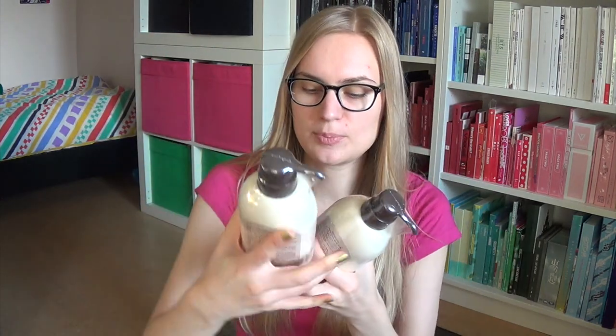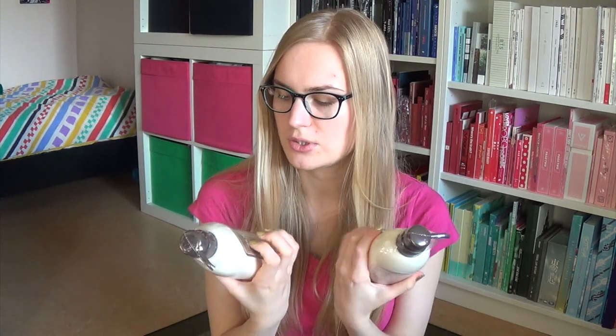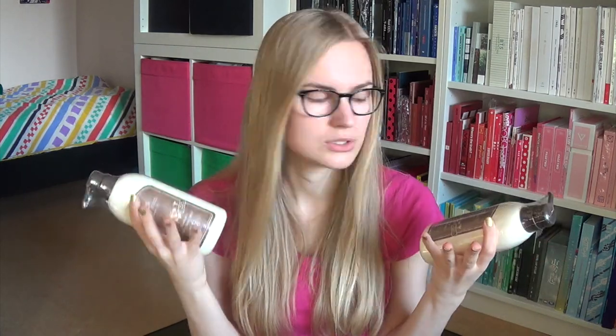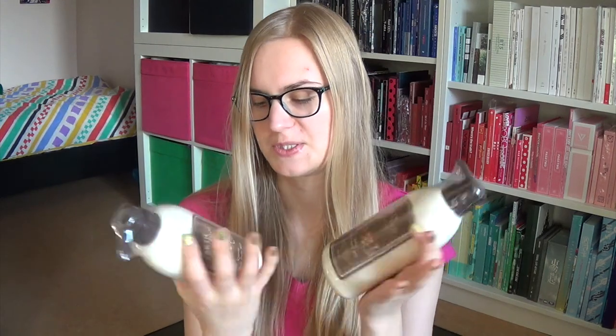Oh, I stocked up on body milk. These were really amazing. I love Skinfood products because, for some reason, they're really long-lasting. They're really good, for me at least. I just love it. So I bought two of these. Now I have been moisturizing for a long time to come, it feels like.